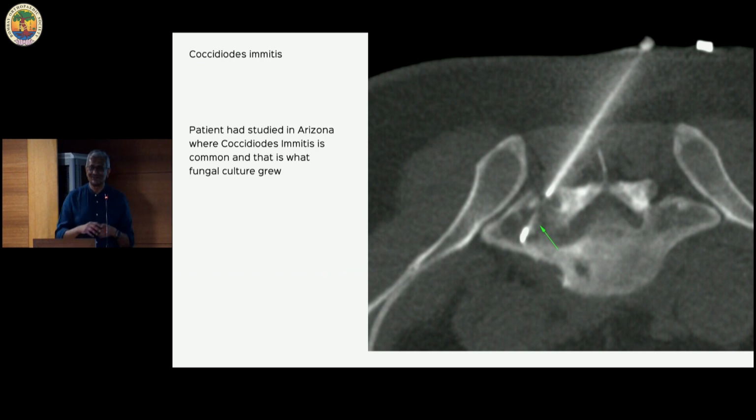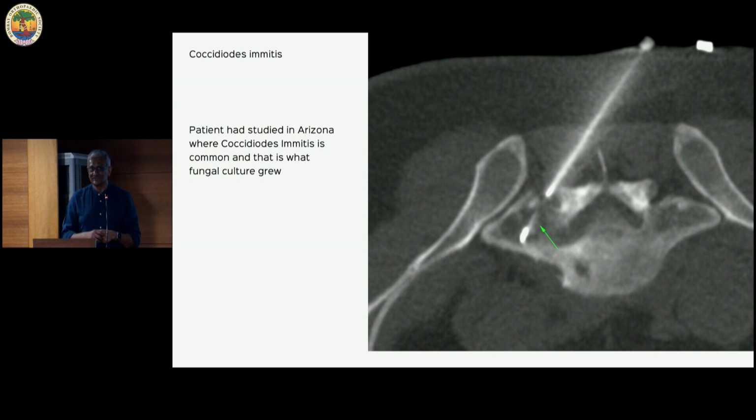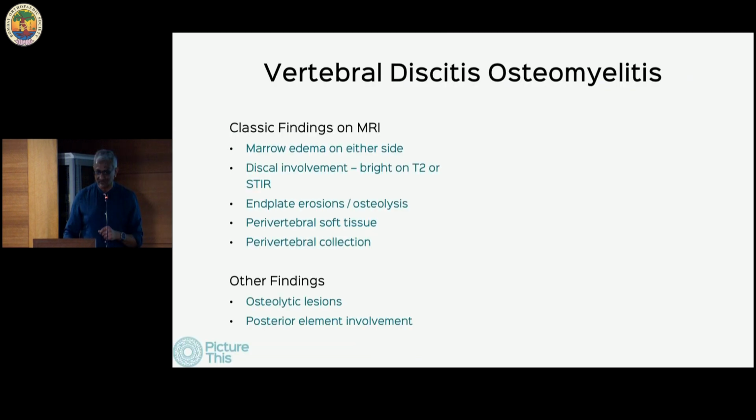I remember Camila calling me and saying that this patient has Coccidioides, but I cannot give the diagnosis to an Indian patient. And so we called the patient, and it turned out that for 2 years the patient had studied at Arizona State. And that's the hotbed of this particular disease. And there is no way we would have known this without having done a biopsy.